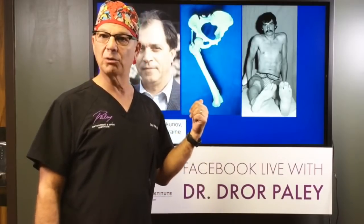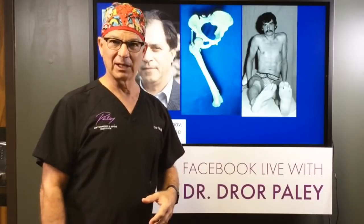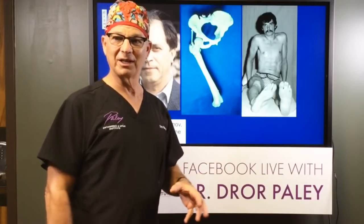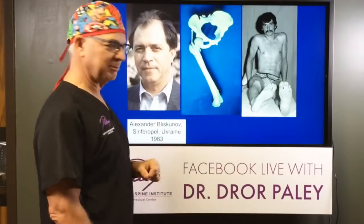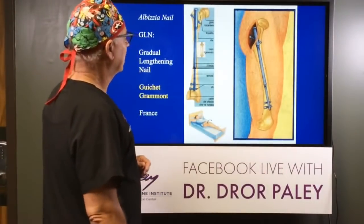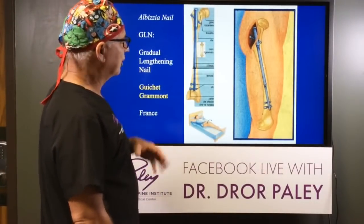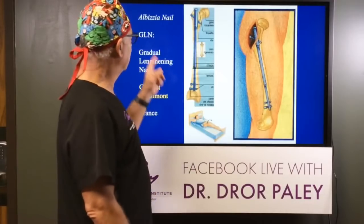And another American in 1994, Dean Cole out of Orlando, developed a similar device. It required even less effort to lengthen. Problem is, the nails would run away. So, you know, the rate of lengthening is really important. Never going too fast, otherwise you get nerve problems, muscle problems, joint problems, and so on, and even circulation problems.